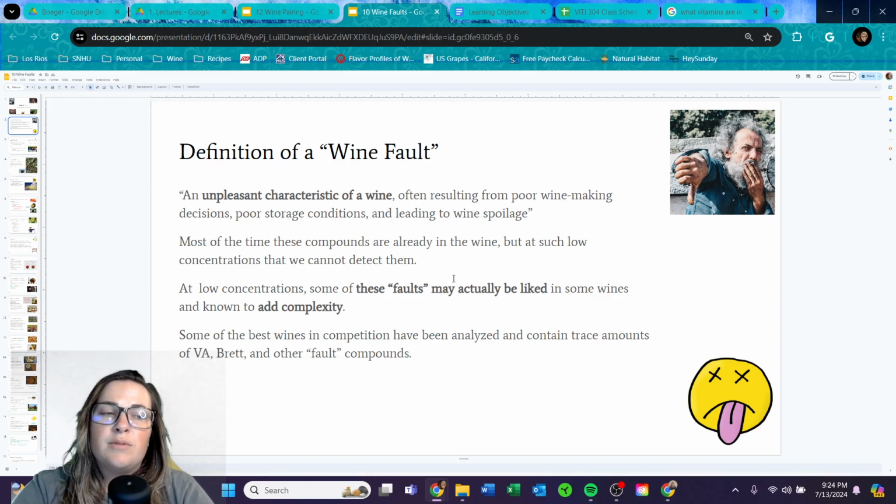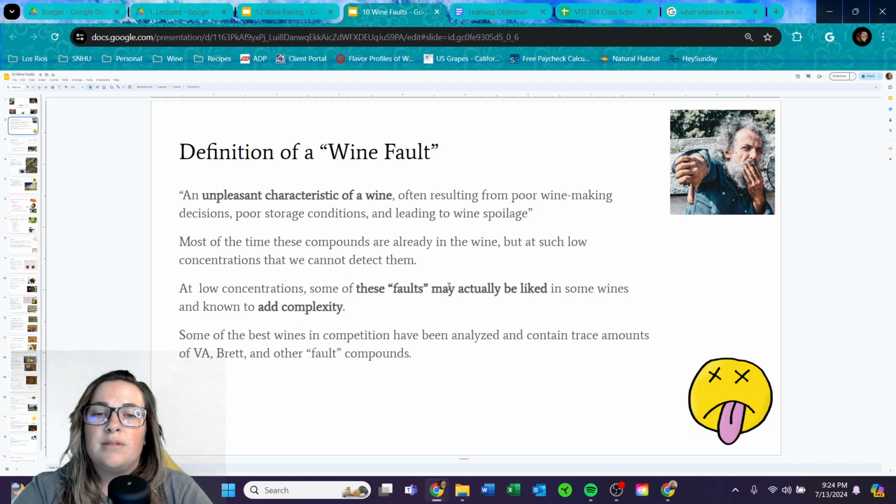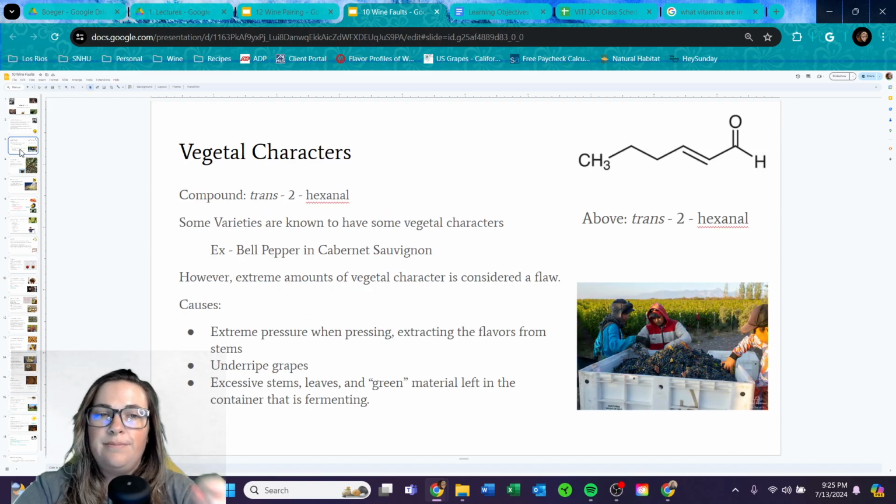A lot of times, some of these compounds are already in the wine, but at such low concentrations that we can't detect them. In some situations, some people might actually like these faults, and they can be said to add complexity to a wine, which is pretty interesting. Some of the best wines in competition have been analyzed and contain trace amounts of things like VA, Brett, and other fault compounds. We're going to learn what these are. VA is volatile acidity, and Brett we'll talk about in a couple of slides.